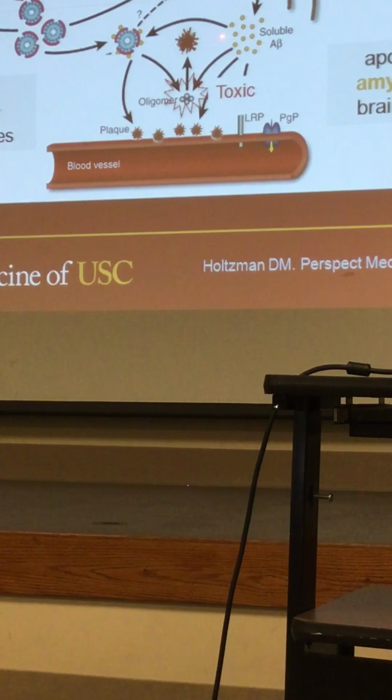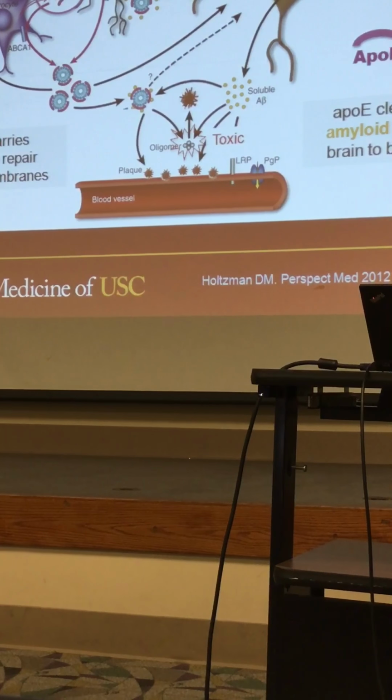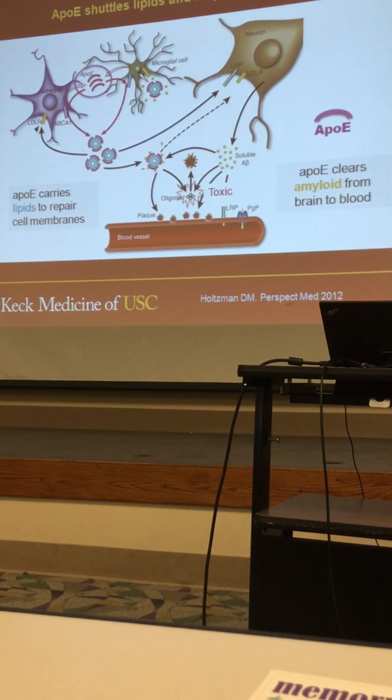And these little gold things here are toxic to the nerve cell. Do they cause the tangle? Maybe, we're not sure. We haven't proven it yet, because the Alzheimer's is both plaques and tangles.